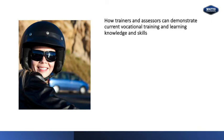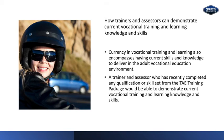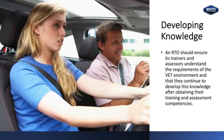How trainers and assessors can demonstrate current vocational training and learning knowledge and skills. Currency in vocational training and learning also encompasses having current skills and knowledge to deliver in the adult vocational education environment. A trainer and assessor who has recently completed any qualification or skill set from the TAE training package would be able to demonstrate current vocational training and learning knowledge and skills.